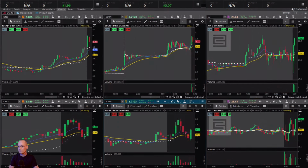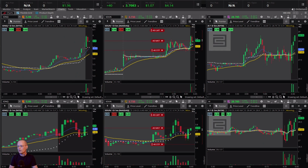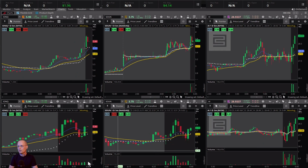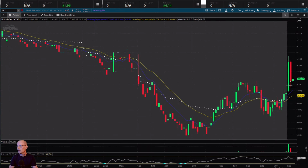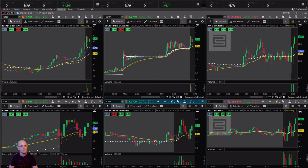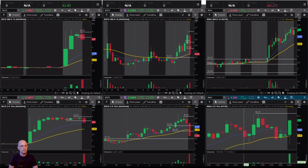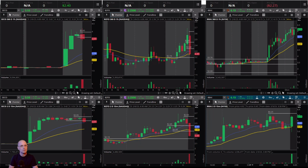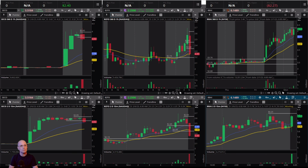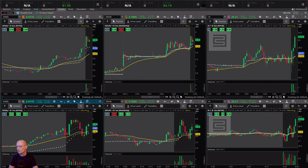I'm looking at SOUN over here. Just curious to see if that's going to move a little higher. Yeah, there we go. So I wonder, is the market moving up again? Not really. We bounced off of that support, but BBAI is actually making a recovery here. It's pretty impressive.